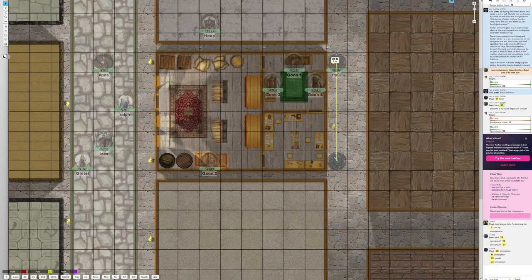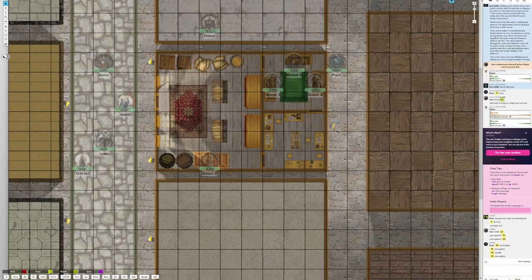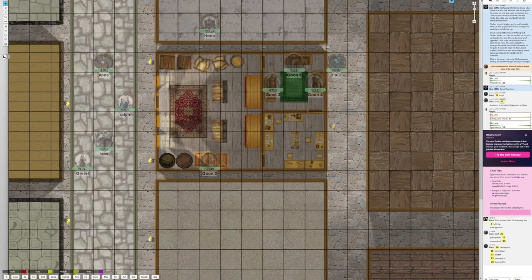Okay, and as a rogue, do I get any bonuses for this? Let's see. I feel like there's a trap sense, isn't it? Is that just traps or is it doors? You get a bonus to traps. You also get a bonus to your saves versus traps. That's trap sense. And then trap finding gives you like half your level or something. Yeah, okay. So nothing for this. Got it. Okay, perception. Yeah, I think the only thing for secret doors is elves get a bonus on it.